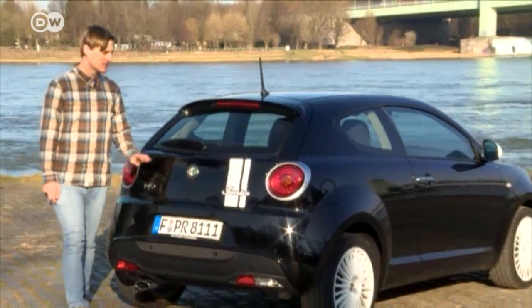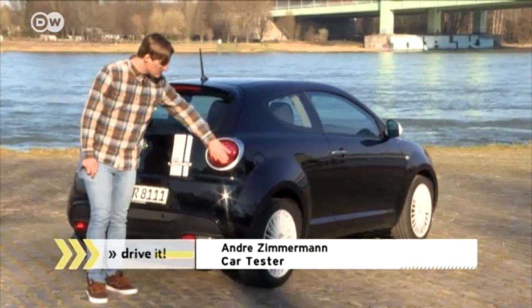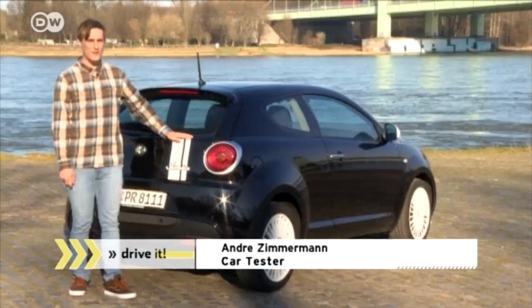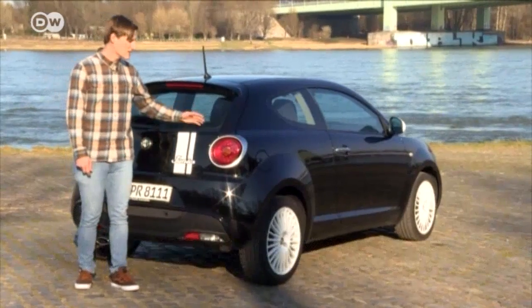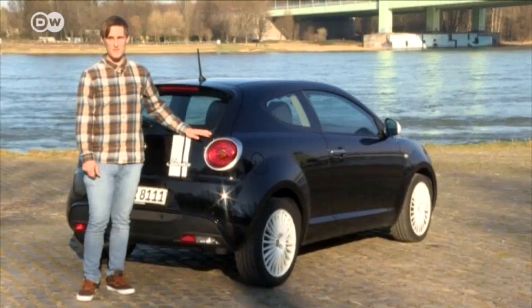Andre gives us his overall impression: tradition, Italian design, and passion. They're all there in the exterior, and the suspension is very sporty. As long as you're willing to invest a bit more in the engine, you'll end up with a chic little speedster.